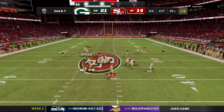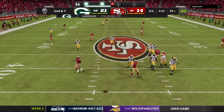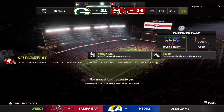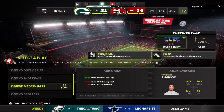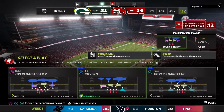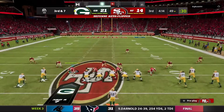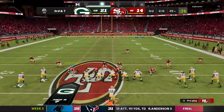From just shy of midfield, Rodgers. This ball tipped, and it's going to be incomplete. Fortunate maybe to get that back. It's third down. Trying to get their tight end involved finally. That's the first time that they've looked his way. He's kind of been a forgotten man in this offensive scheme. Yeah, didn't look his way at all in the first half, and I'll bet you the offensive coordinator made a note at the half and said, let's get him involved because he could be a big-time playmaker for us.